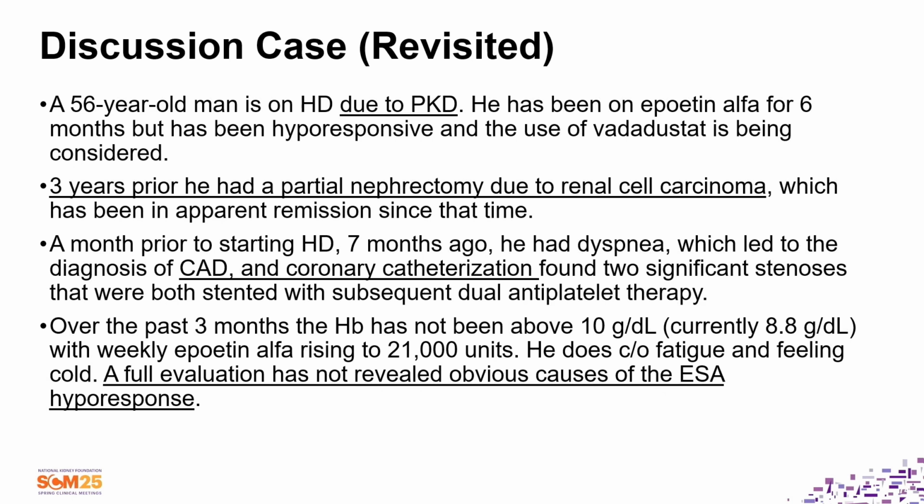If you did have the drug to use in a polycystic patient who wasn't on dialysis, would you be concerned about the potential risk with polycystic kidney disease with a HIF-PHI agent? Absolutely, I would. In that setting, I would be concerned about increased cyst growth and possibility of more rapid decline of kidney function. I don't think we have really good data on that, and we may not get it because I think there will be a lot of concern.